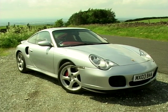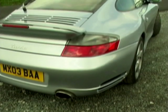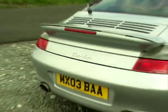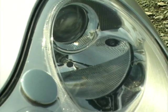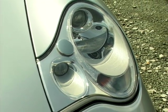The new shape is more slippery than the old one, although it's instantly recognisable as a 911. The main criticism that accompanied the introduction of the 996 is that it looked way too much like the much less expensive Boxster when viewed head-on. The Turbo was the only model to have a slightly different headlight shape to differentiate it, but for 2002, the Turbo look has been adopted across the 996 lineup.